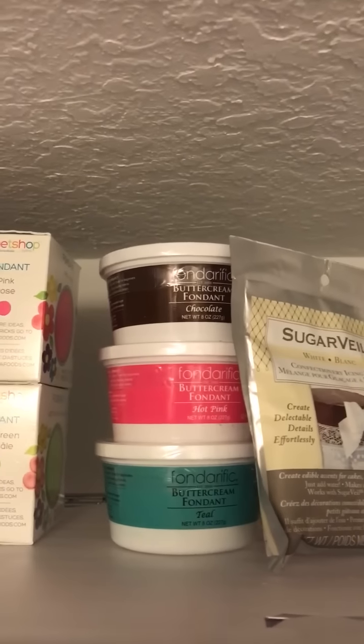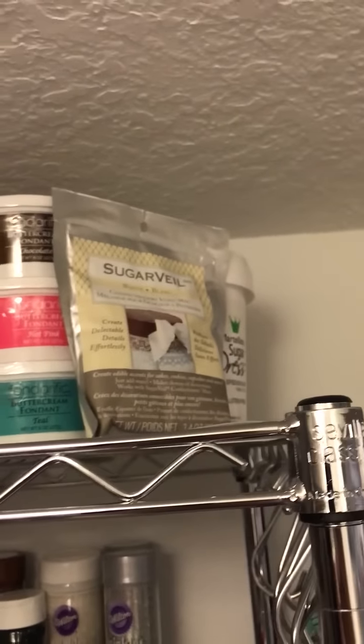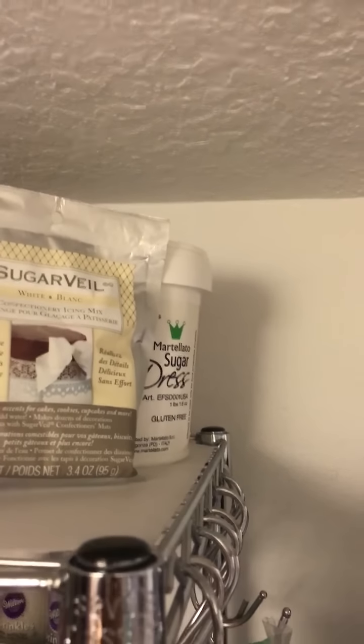And then I haven't tried that Fonderific. I actually got that through like a Craftsy cake of the month kind of thing, and they send you everything you need for this particular cake, and I think that's what got sent with that. And then that's my Sugar Dress and Sugarville for the lace mats. And then over here, let's go move over here. Okay, my tool bag.